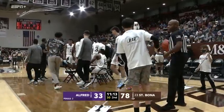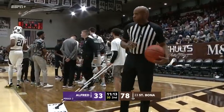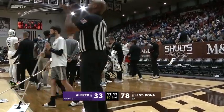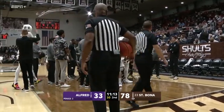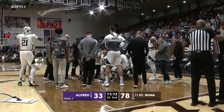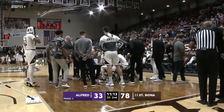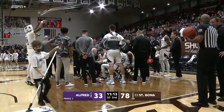There's a media timeout, but we're going to stay here with you. And some stats from that previous timeout. It was Oshun and Linton Brown leading the way with 12 points. Scott Eddy will bring us some fresh stats here in a moment. Then it was Mike Schmidt leading the way for the Saxons with 10 points.